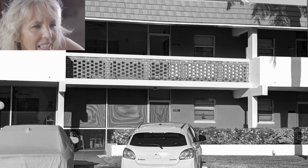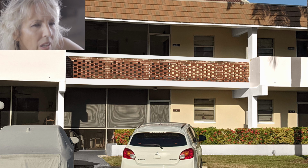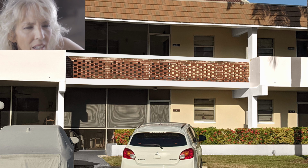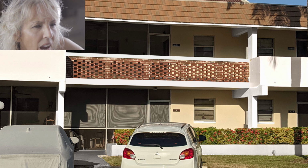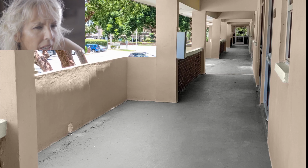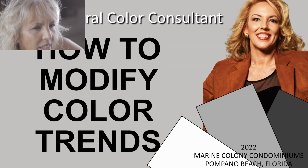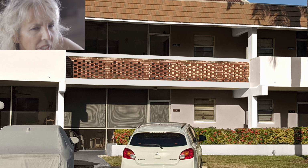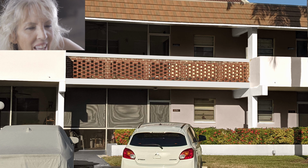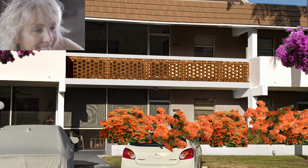Erase, erase. Here's the yellow color that's on the building now. Maybe that looks a little more lively than the dark gray. What color is trending now that looks good with the building? How about that peachy gray color from the video, How to Modify Color Trends? Yeah, that looks pretty good. Let's give the brick a visual fresh seal. Nice, and add landscaping. Next.